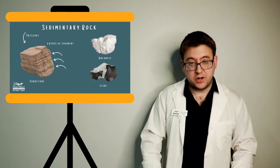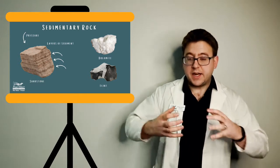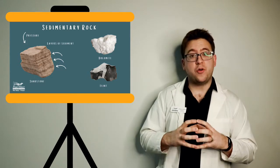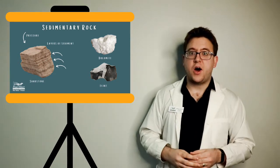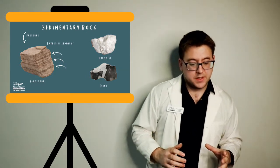So sedimentary rocks occur when many different small rocks and gravel and sand and sediment come together in layers over an extended period of time, and through pressure pushing from all sides they form individual rocks. So sandstone is a great example of a sedimentary rock. Originally it was small components that have come together to form a single solid.